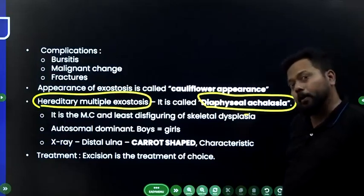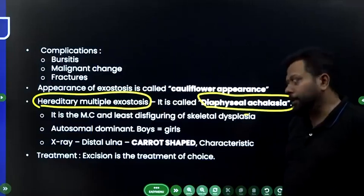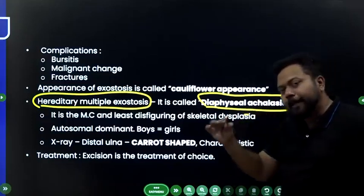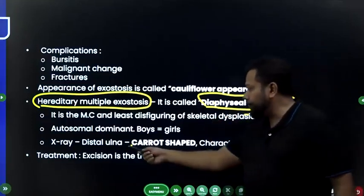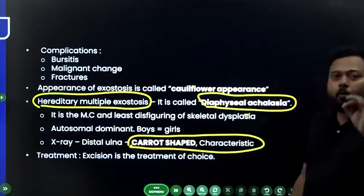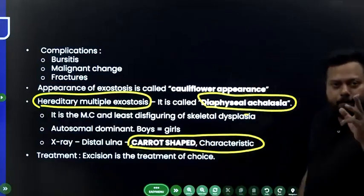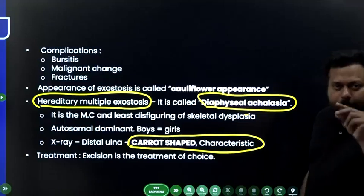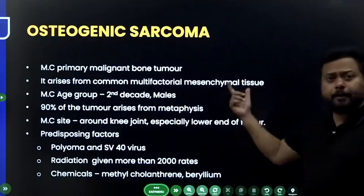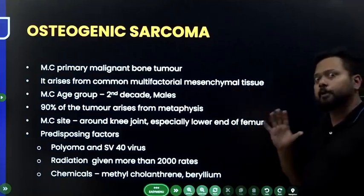The boy-girl ratio is equal, whereas simple exostosis is more common in boys. And here the distal ulna shows tapering, and that is called a carrot-shaped ulna. That's a carrot-shaped ulna. So one point I want to stress here: simple exostosis, metaphysis; hereditary multiple exostosis, diaphysis. Then we'll see the next important topic, osteogenic sarcoma.